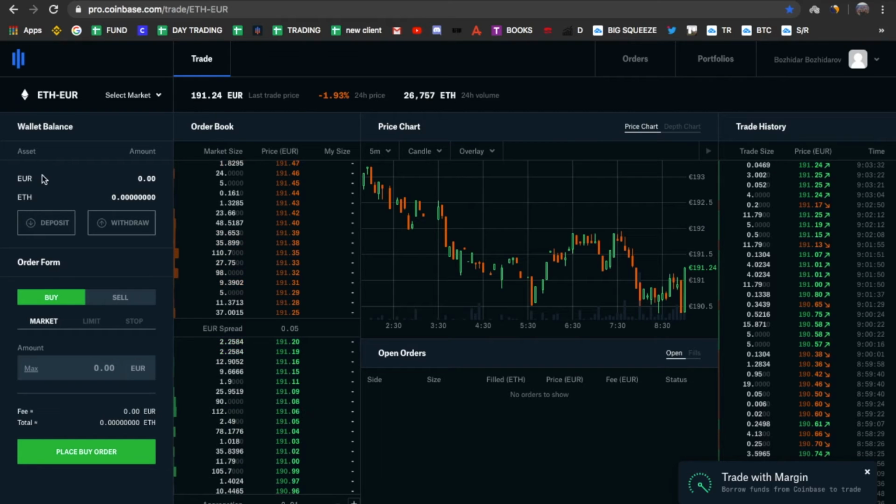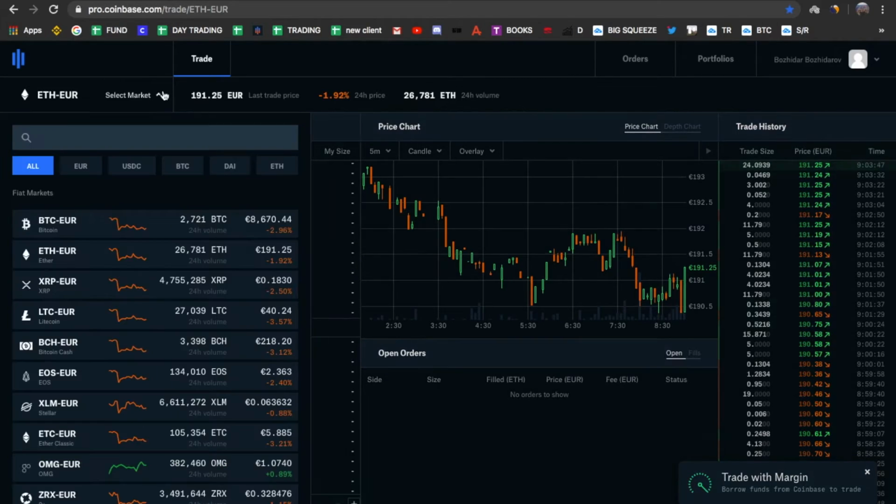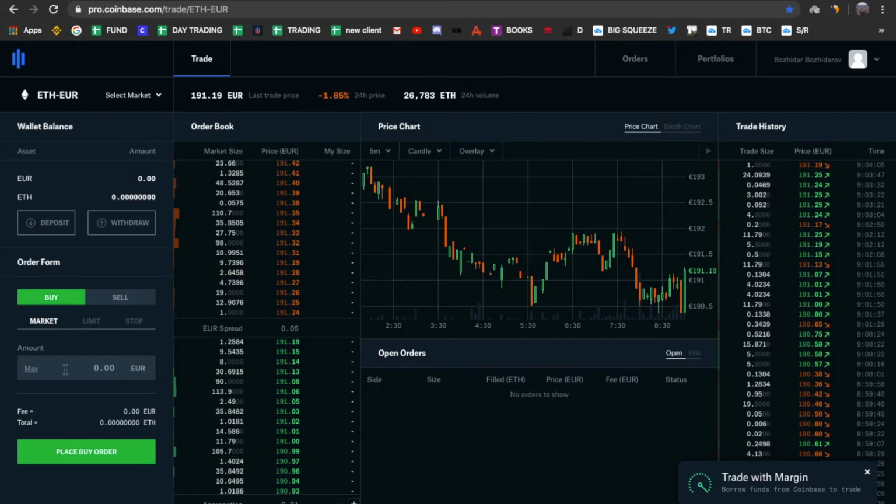Now once you have deposited your euro in the Coinbase Pro, you can simply market buy here, for example Ethereum, or you can go here, basically the cryptos. So you can buy Bitcoin, Ethereum, XRP, Litecoin, Bitcoin Cash, and so on. Now to transfer to Binance, if you buy Bitcoin, it's going to be the slowest transfer. So I advise you to buy, let's say, Ethereum. So you can buy Ethereum with your euros.